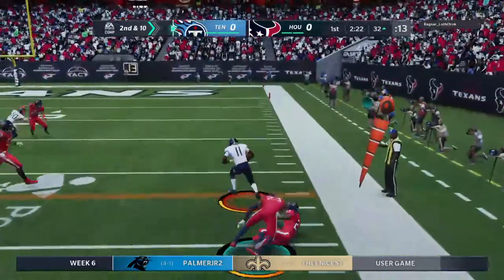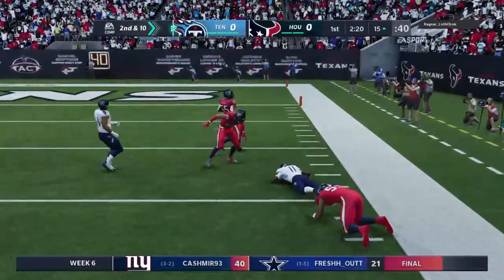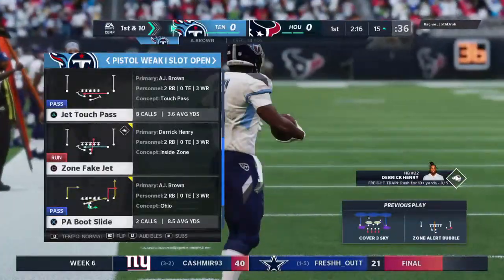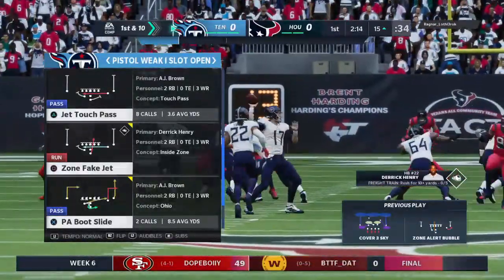A quick throw here out to Brown. And he's going to be taken down with another first down as the stop's made at the Texans' 15-yard line. 16 yards, a first down.